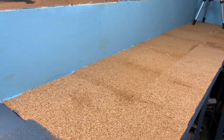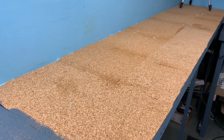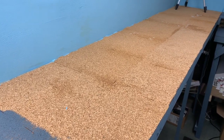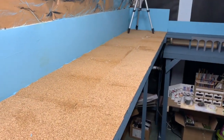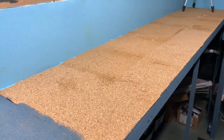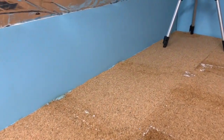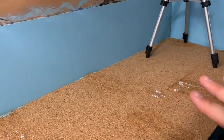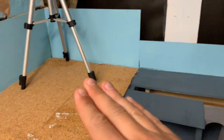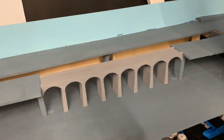Probably only going to have to go about 3 inches high for my fiddle yard. My plan is to have all of my points DCC controlled. That's the plan. The price of them and money may change that, but we'll see. We'll get there with that eventually. You'll come along the top of the town scene, which will move to a field area. Not entirely sure what's going to be on the fields yet, but as you come out of the fields, we're going to come down here, and I'm going to have a little bit of a viaduct and a bit of a water scene.